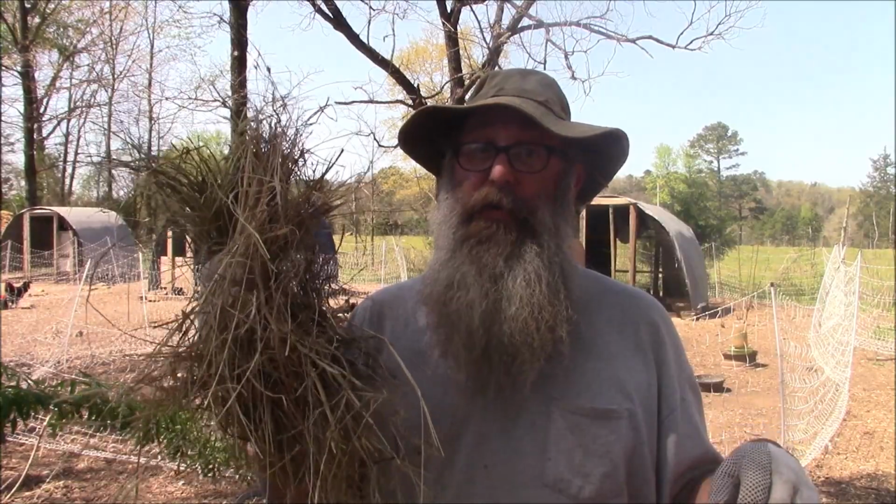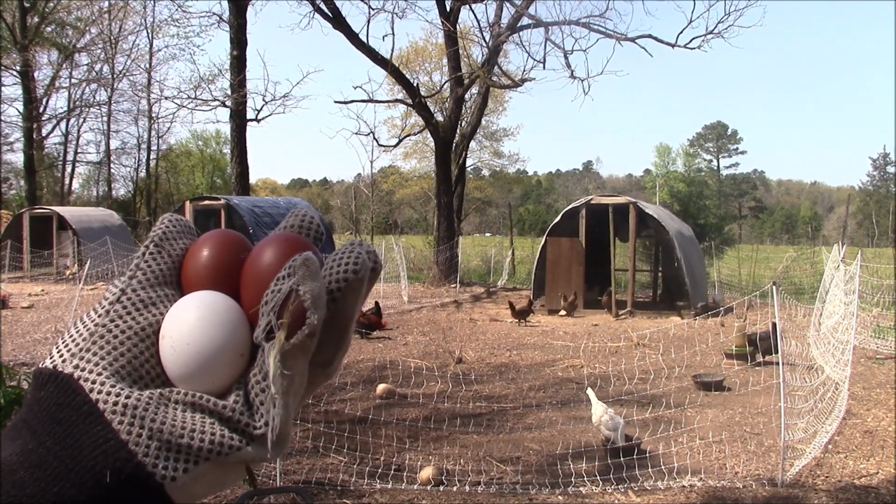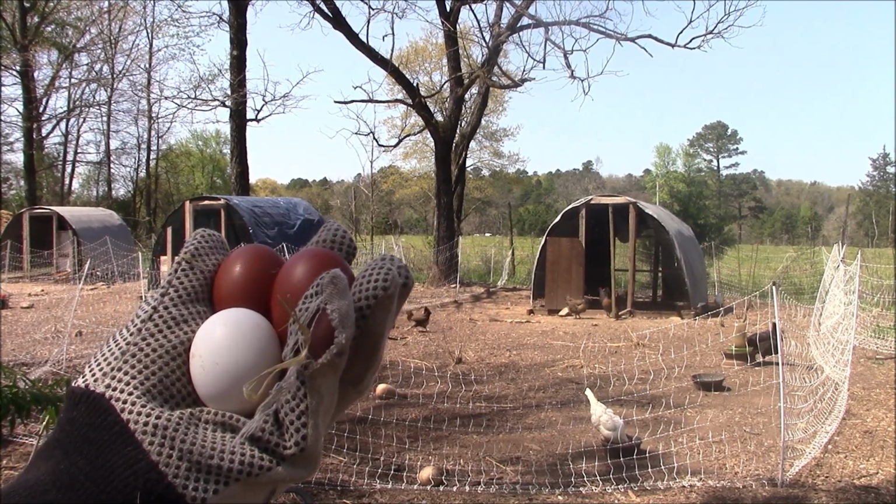I always wear gloves getting hay because there are thorns in here. Busted egg, gotta go fix that nesting box. White leghorn and a couple nice Moran's eggs. That's from my blue black splash copper marrons.